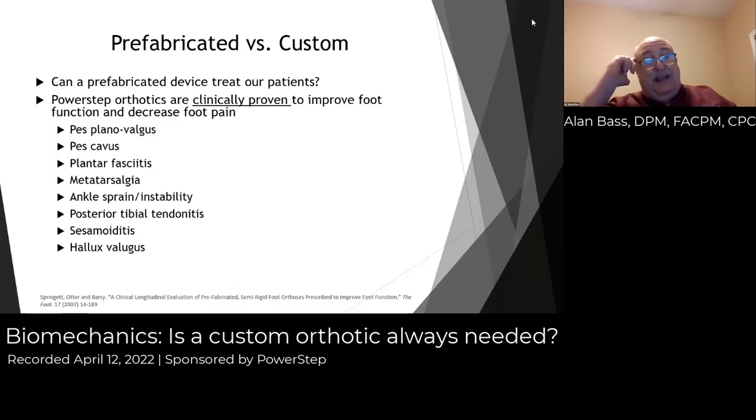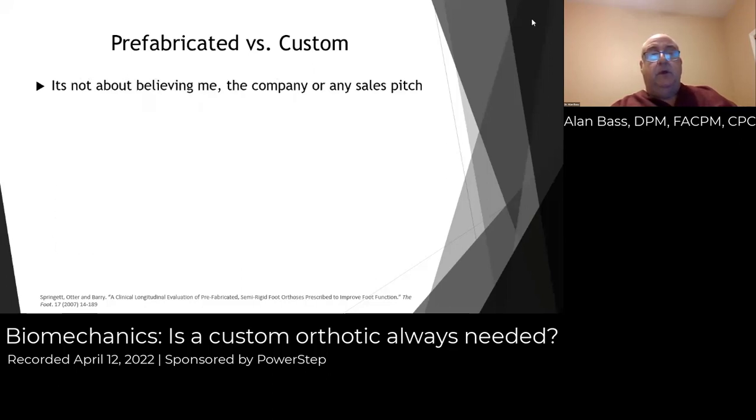It does not need to be a custom functional device to provide the patient with what they need in an orthotic. If you believe that, which I do, then the use of a prefabricated device is what you should be using in your practice. So like I said, it's not about believing me. It's not about believing the company. It's not believing any sales pitch. That's not what this is about.